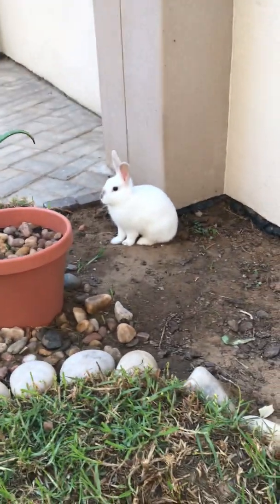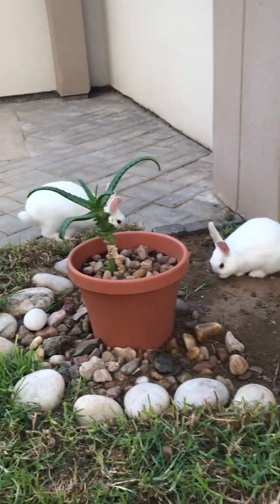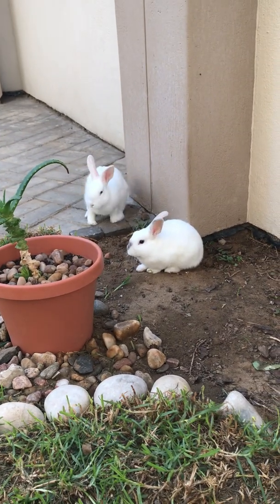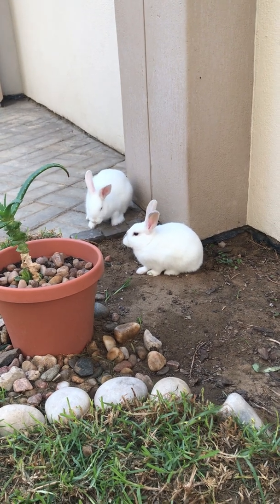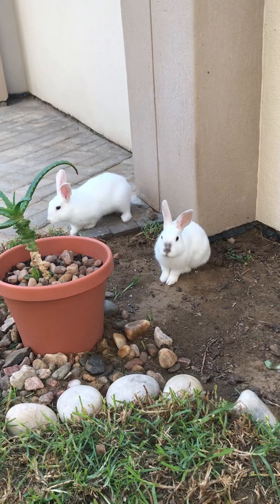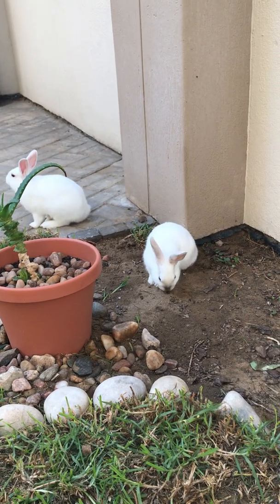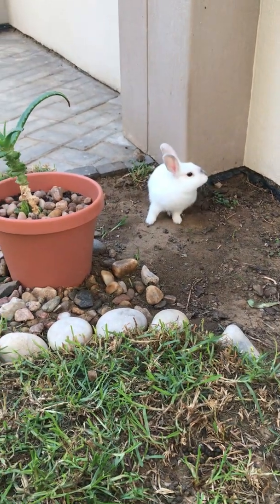Alright, these are two bunnies. Now, you can tell me, do you think that they are reptiles or do you think that they are mammals? Answer that to yourself quickly. Yes, they are mammals. Okay, what makes them mammals?